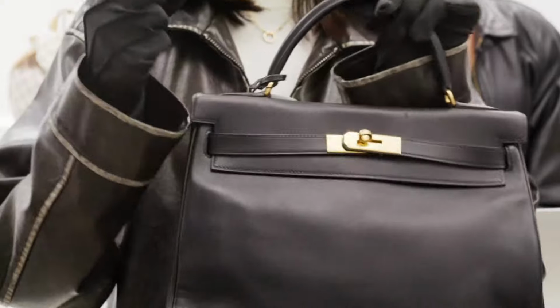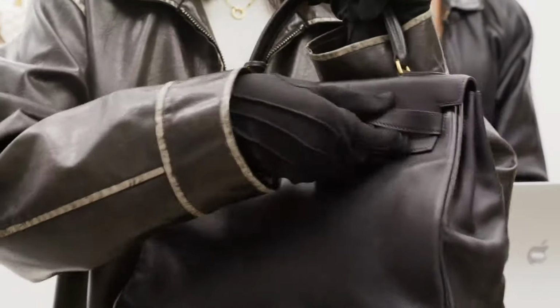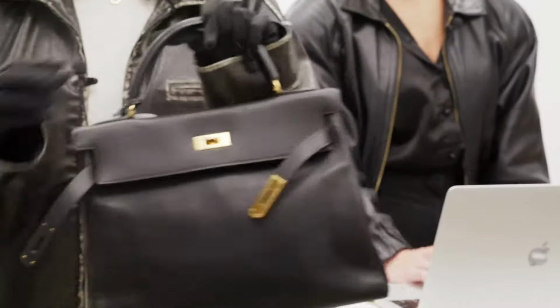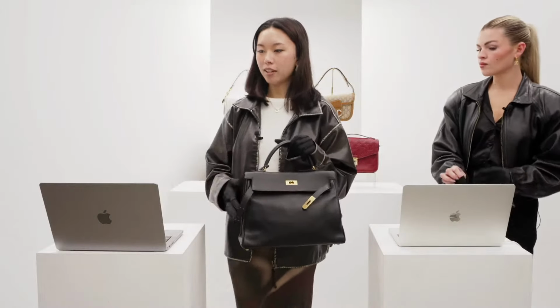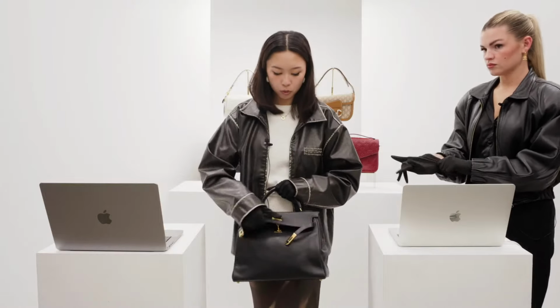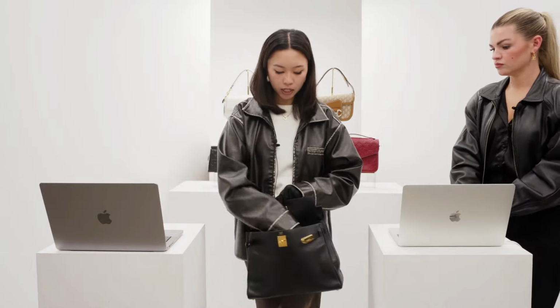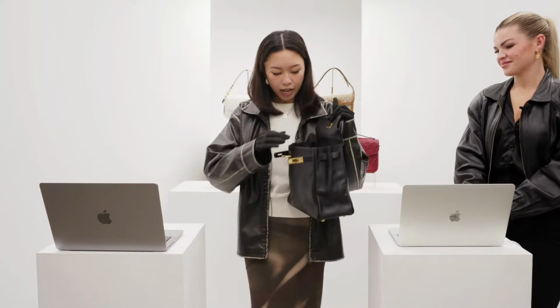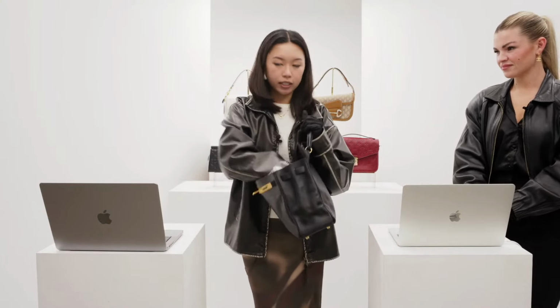Something I really love about this bag, though, is the fact that you can just gently open the straps and wear it just with it open. I think it's such a chic way of wearing a Birkin or Kelly. I love when people wear them like this, like stuff them a little bit, because at the end of the day, these bags were meant to be worn. They were meant to have, you know, daily life use.